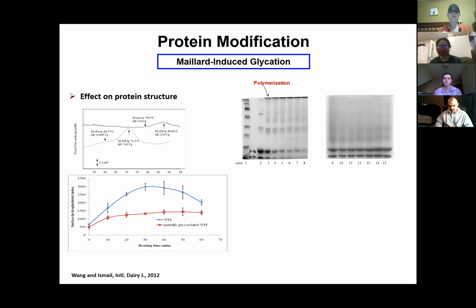Polymerization. Here what you see is the whey protein isolate, and then heating it, I believe it was 75 degrees Celsius, for 5 minutes, 10 minutes, 15 minutes, etc. We see that with more heating time, polymerization occurs, which is expected. Here, with the glycated protein, we don't see polymerization occurring even with increased heating time.